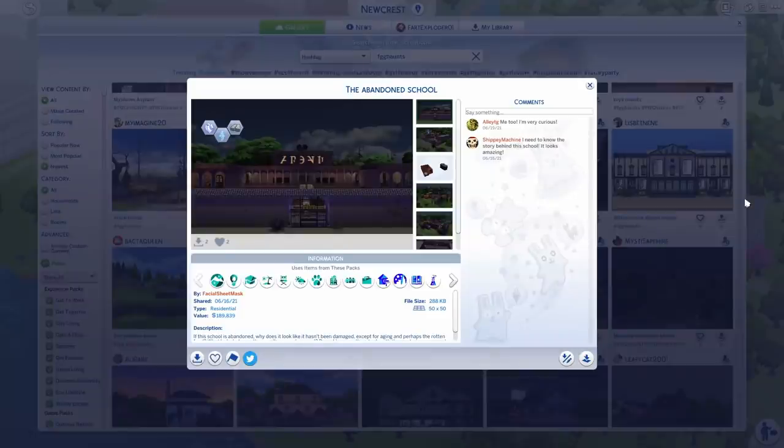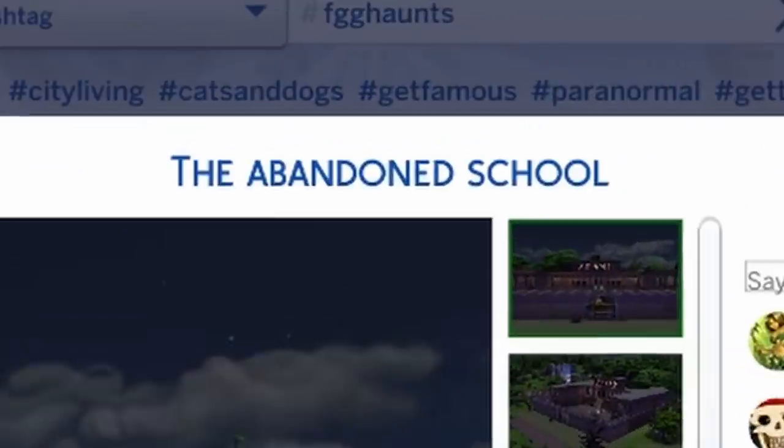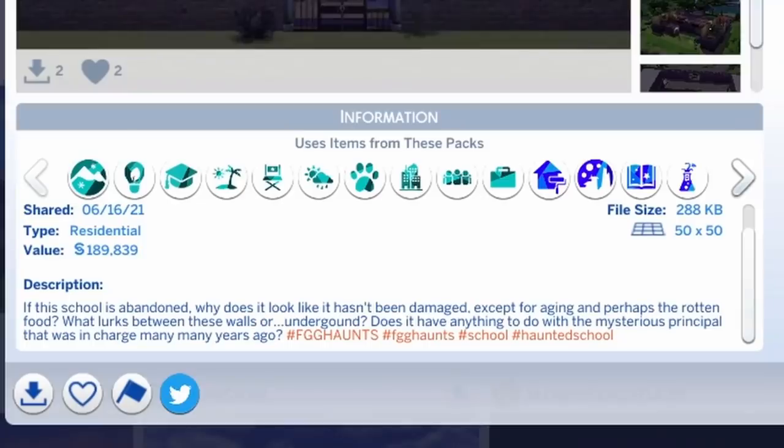The first one we're gonna be looking at today is The Abandoned School by Facial Sheet Mask. If this school is abandoned, why does it look like it hasn't even been damaged, except for aging and perhaps rotten food? What lurks between these walls, or underground? Does it have anything to do with the mysterious principal that was in charge many years ago?